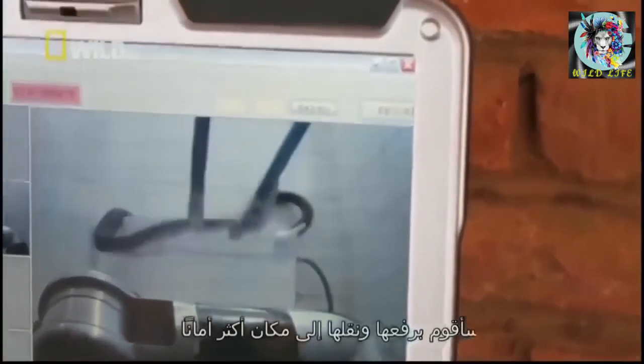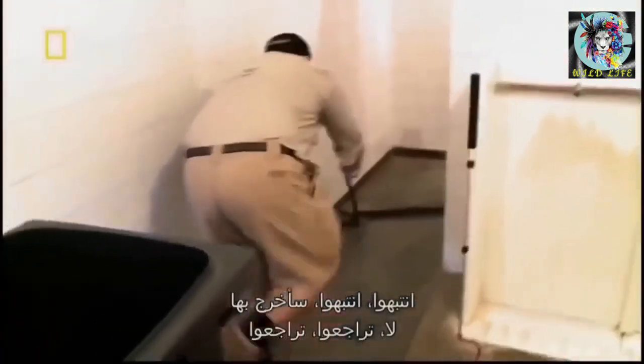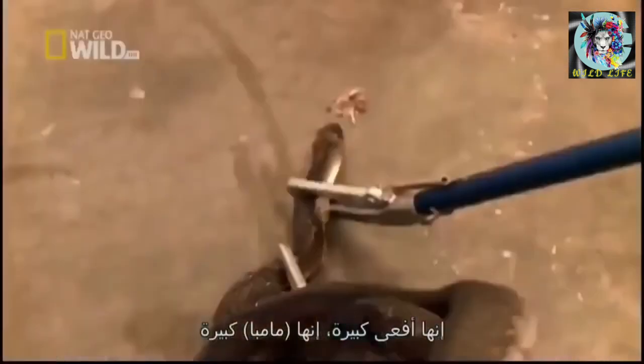Bill will be right behind me, are you? I'm going to try to pull that out here into a safer position. That's fine. That is a big mamba. That's a big mamba. Whoa, whoa, whoa, watch out, watch out, watch out. Here he comes. No. Back up. Get back. Let's get a shot at this snake first. That's a big snake. That is a big mamba.